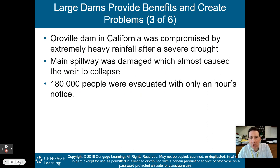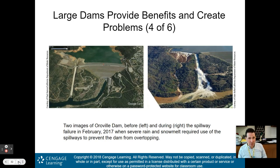Oroville Dam in California was compromised by extremely heavy rainfall after a severe drought, so that could be another issue with dams, right? The main spillway was damaged, which almost caused the entire dam to collapse. 180,000 people were evacuated with only an hour's notice, but we've had reports in the past of dams collapsing around the world and flooding and killing lots of people. So again, that's one of the bad things that you have with dams.